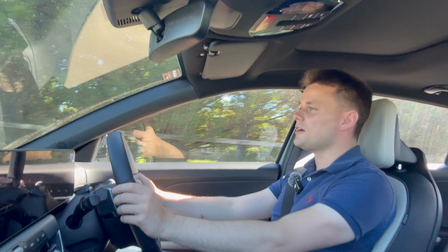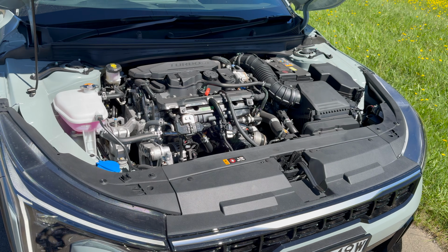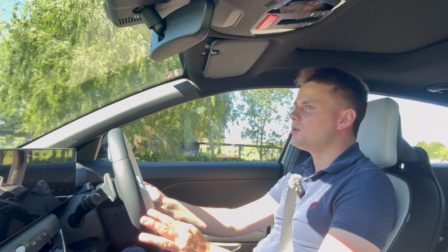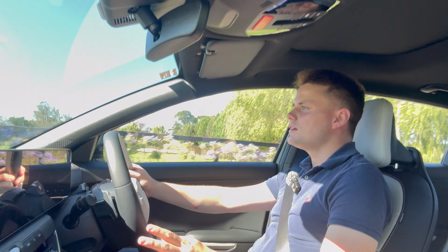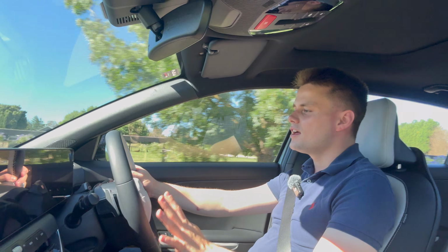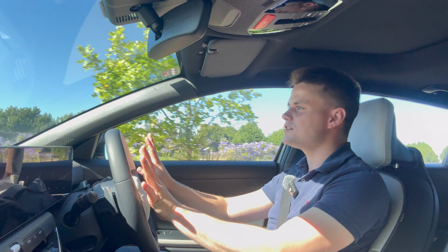So that is a pretty punchy little 1.6 litre engine. So yes, this gets up to speed very quickly, more than enough power than what anybody needs. I haven't driven the 2 litre yet, but if you are looking for the best driving experience, combined with this gearbox and this turbocharged engine, this is fantastic.